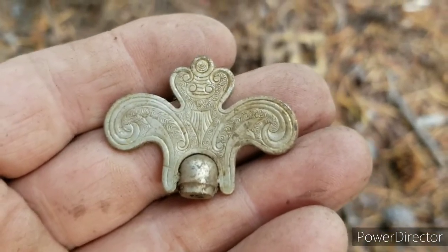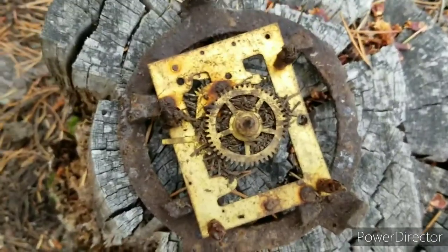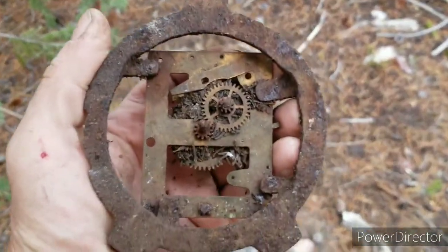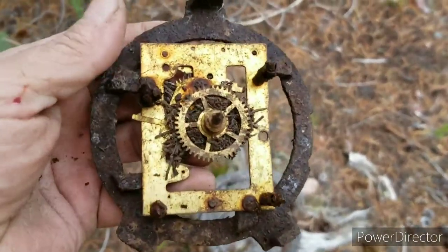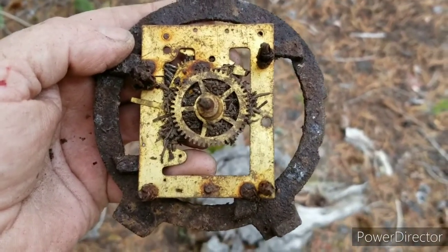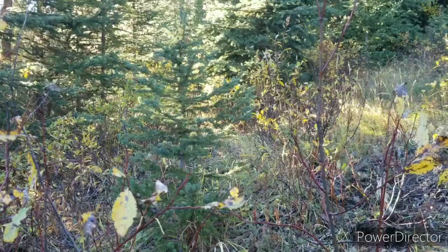All right. Let's find some more clock. It's a clock day, I guess. Okay. Looks like she's complete, almost. There's the back, and there's the face. And you need the hands. Little mantle clock. Isn't that something? Very cool. Can't believe the gold still left on that. All right, let's find some more.